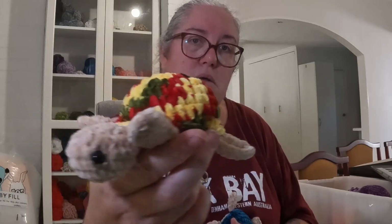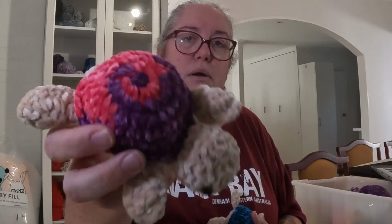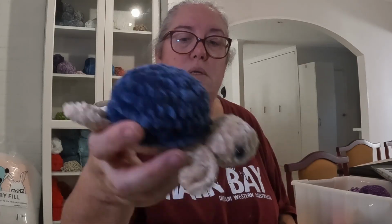So a pink one, a variegated one, and a different variegated yarn that puts a nice spiral in the shell. A bit of a greeny, bluey colour and a blue one. So I've got 5 of those because I had completely run out of sea turtles, completely, the first time ever.